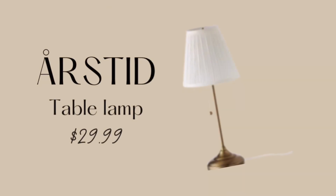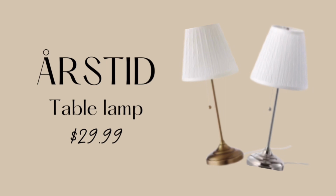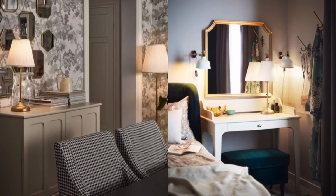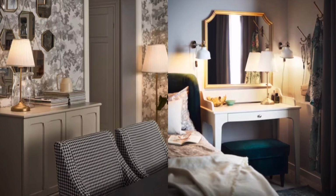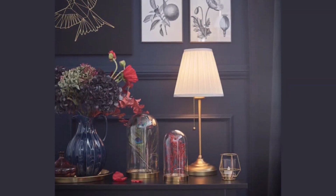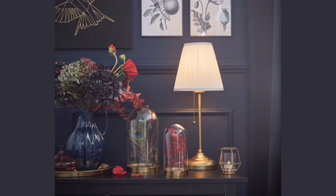The ÄRSTID table lamp is a timeless classic, and this new release keeps the tradition alive with a few fresh updates. ÄRSTID is all about understated elegance and refined design. With its slender metal base and fabric lampshade, this lamp provides a soft, diffused light that transforms any room into a cozy, inviting space. It's perfect for bedrooms, living rooms, or even a hallway console table, where it can act as a welcoming accent.